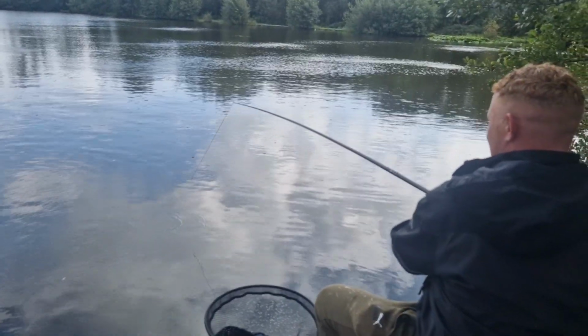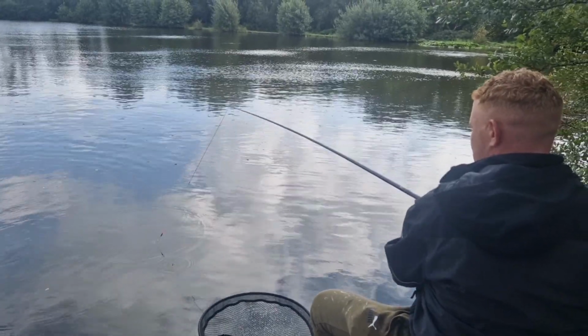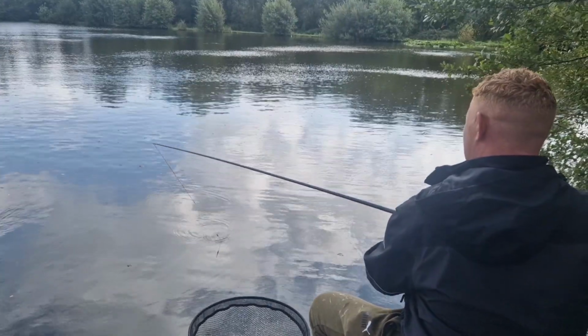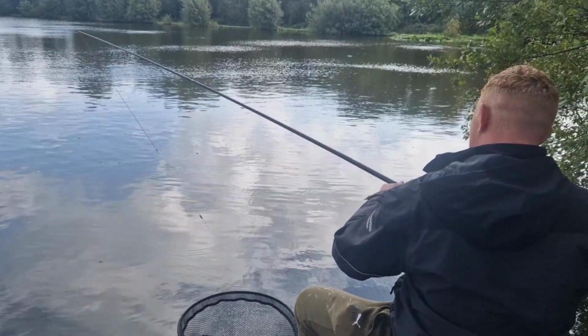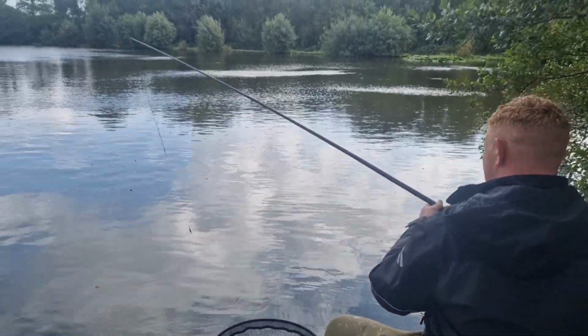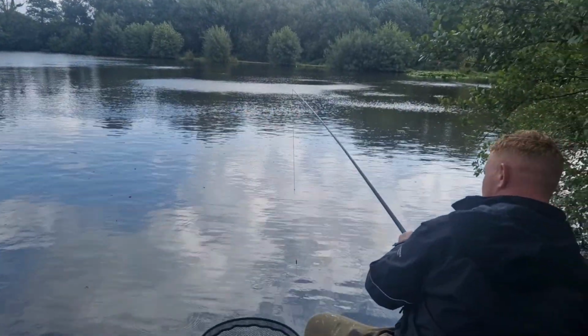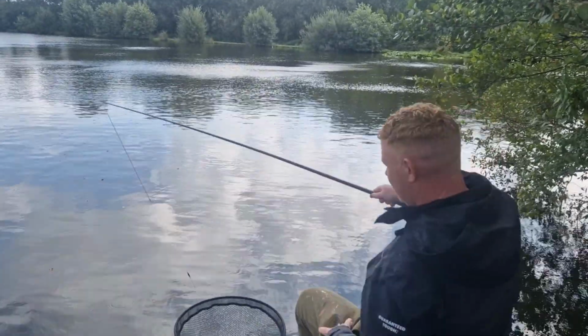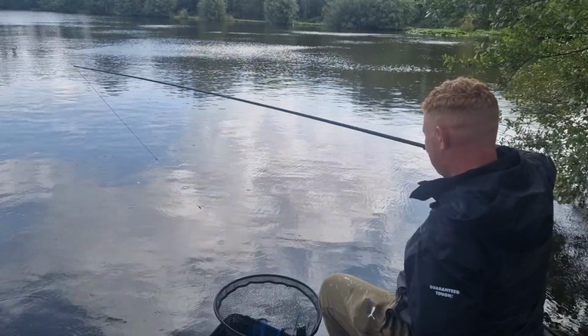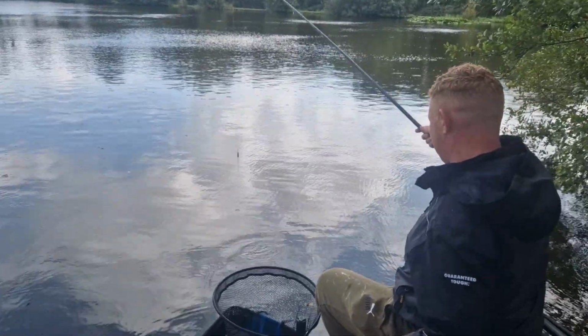He's a nice little one, one of the nice few stockies, this one. I haven't seen it yet. Certainly holding bottom well on this. Do you know what? I love this pole fishing. I've missed it. I've missed it a lot, I have. Need to get back to it.